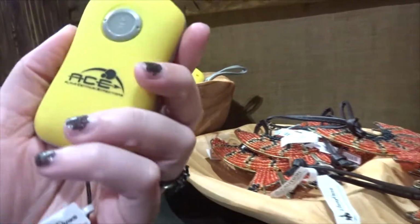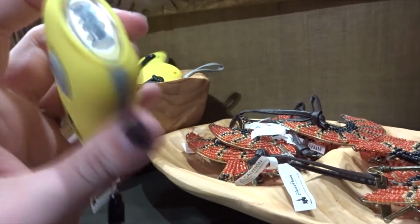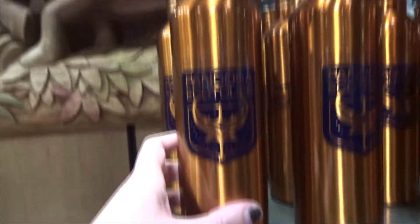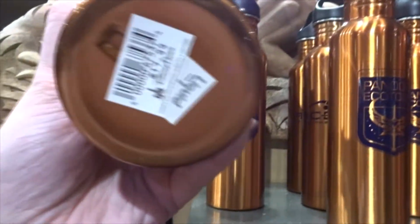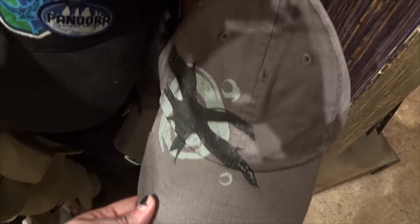Keychains. What are you? Oh, flashlight. 13. Slow, dramatic count. 18. Oh, it's one of those patch hats. Nice. Some more Flight of the Banshee merch.